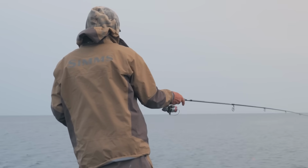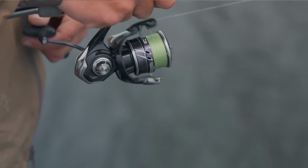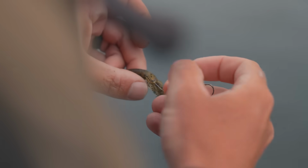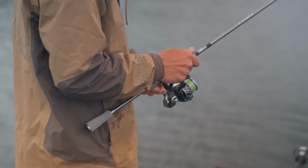You know, having the right tackle, long, light spinning rod, allows for long casts with tiny little baits. And the line's probably the second most important. This is light line, 8-pound braid. And then I got a 12-pound fluorocarbon leader on there. Reel with a good drag is important, especially when you're using the little hooks and the semi-light line.